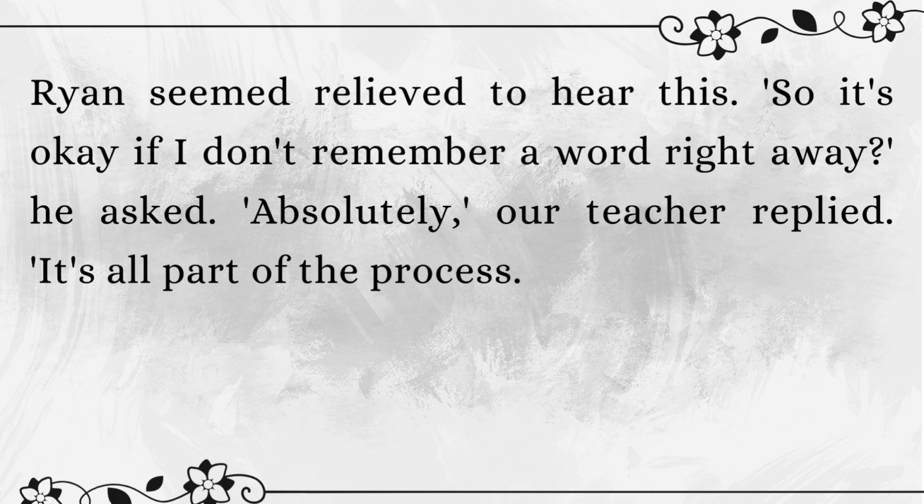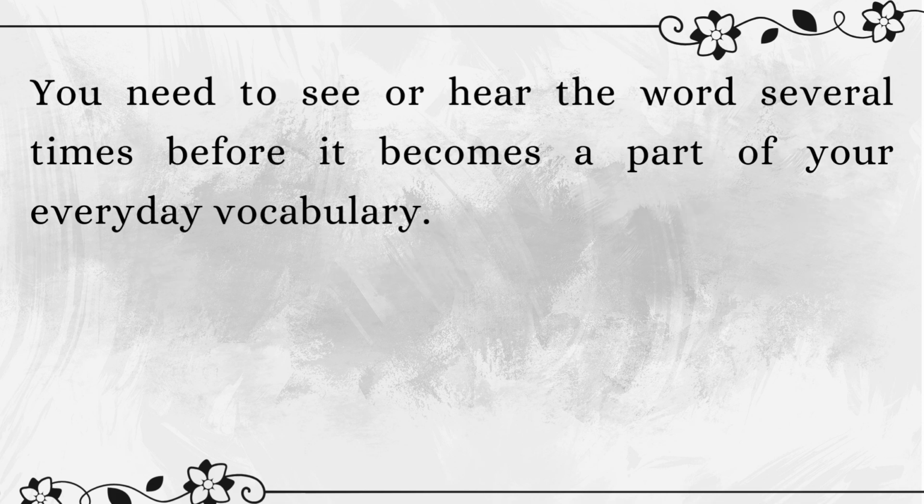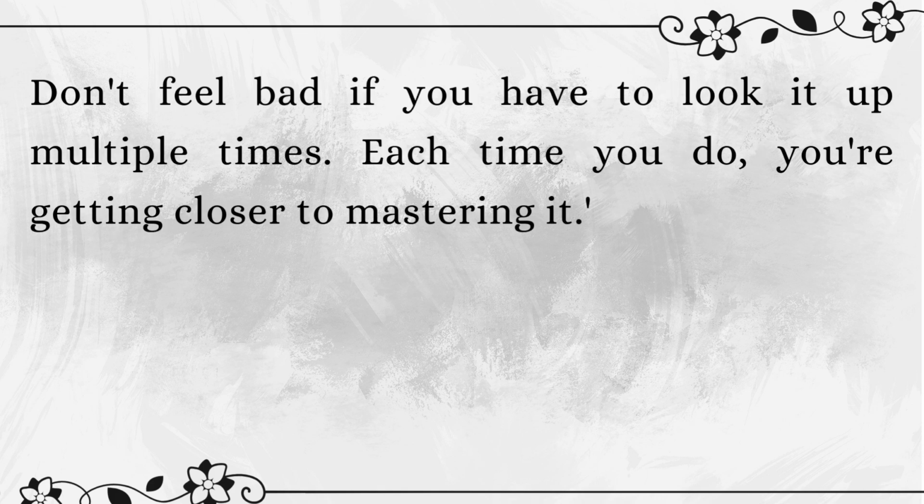Ryan seemed relieved to hear this. "So it's okay if I don't remember a word right away?" he asked. "Absolutely," our teacher replied. "It's all part of the process. You need to see or hear the word several times before it becomes a part of your everyday vocabulary. Don't feel bad if you have to look it up multiple times. Each time you do, you're getting closer to mastering it."